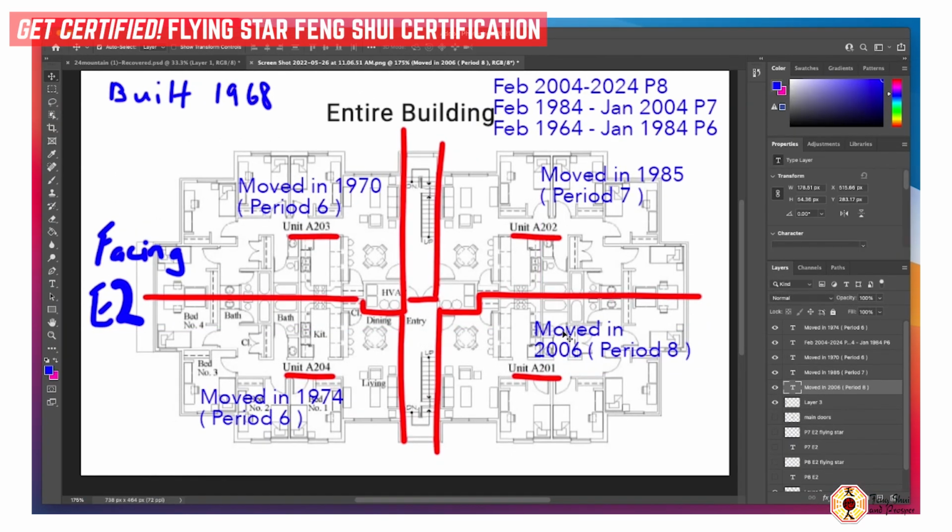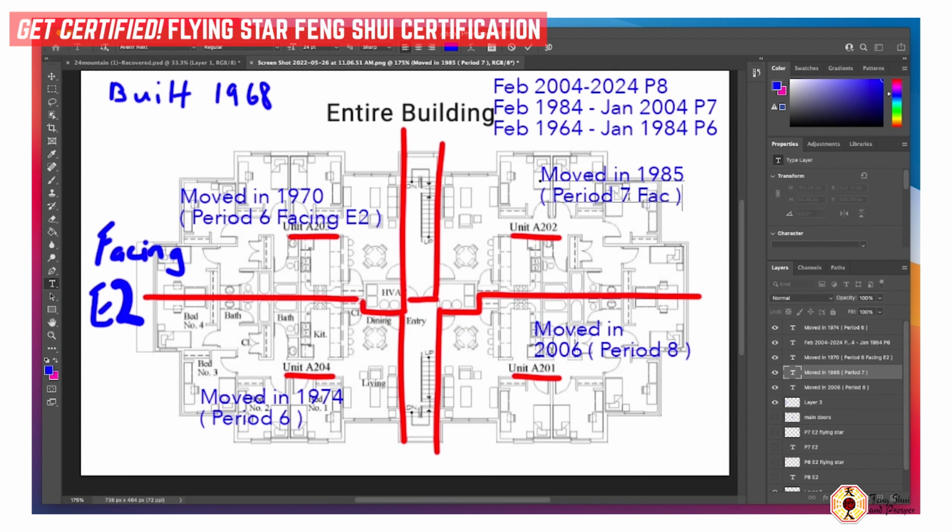So here's the difference in building feng shui. All of these guys will be facing east 2 because they are in the same building, but their period is different. So period 6 here, period 7 here, period 8 here. If we want to make it even, period 6 facing east 2, that's this unit. And this one, period 7 facing east 2.